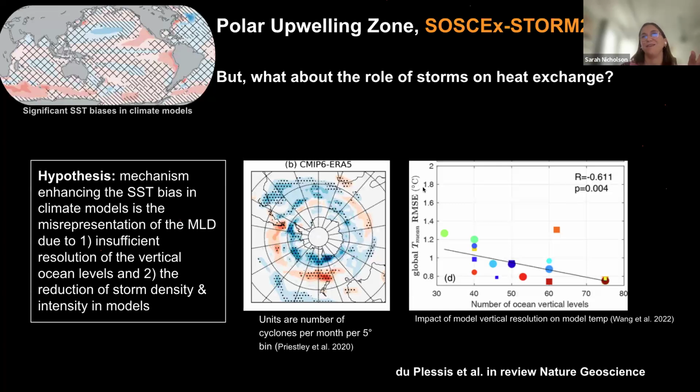So this is a cool study that shows the effect of increasing ocean vertical resolution. The second is that, of course, 1 degree Earth system models are not going to resolve storms as well as they should either. When you look at the difference between CMIP6 and ERA5, we see quite a lot of blue. So CMIP6 models are underestimating the number of cyclones that should be present in the forcing.